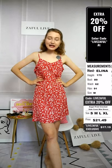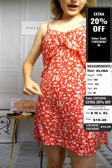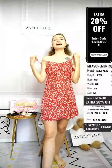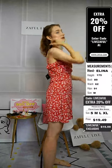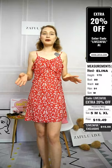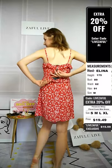I really, really like this dress because we have small white sunflowers. I will come closer, you can see. We have ruffles in front. We have a sleeveless, and again, you can fix this strap by yourself. This is like an A-line dress, but you can see it's really not so short. And actually behind we have the same, we have a ruffle.